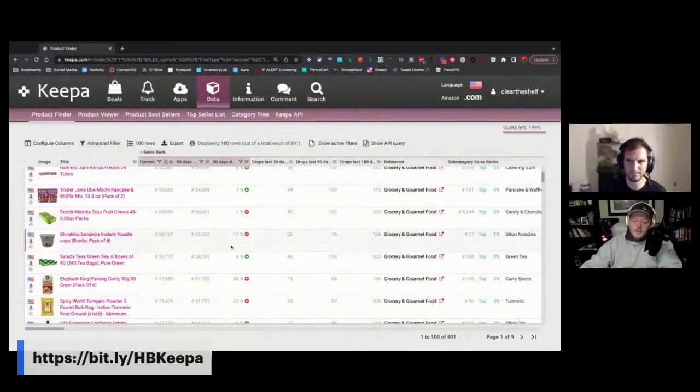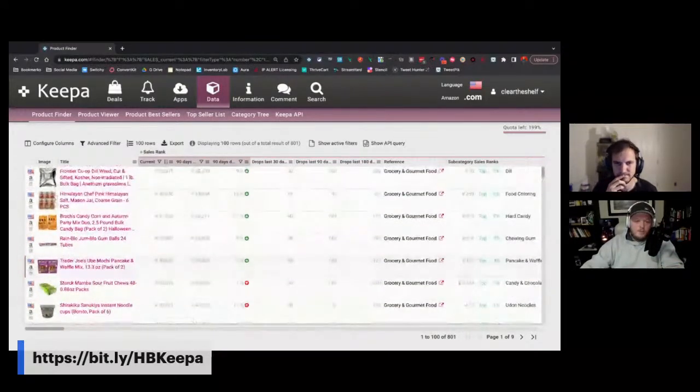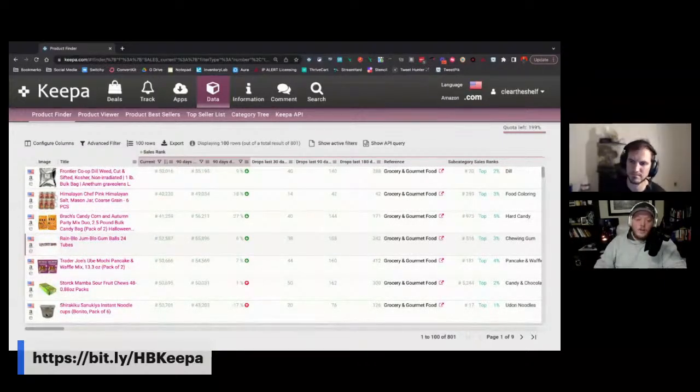One thing I should mention is we pulled back 801 ASINs here, and that's great. This could easily give you three, four, maybe even a week's worth of sourcing if you go out and manually source every single one of these. But every now and again, you're going to pull up a number of ASINs, 20 or 30 or 40,000, because you just did not get quite granular enough. And so what you can do is actually use the filters right on the page as well.